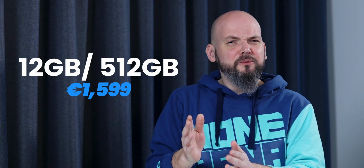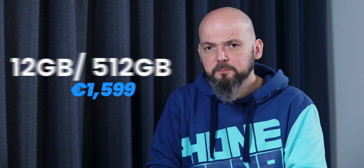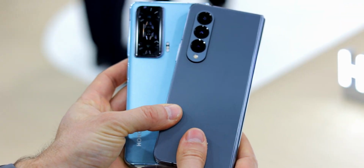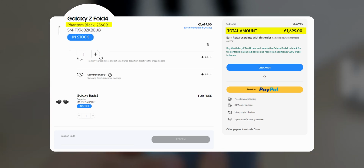Finally, let's talk price. Now, the Honor Magic VS is launching in Europe for €1,599, and that's for a 512GB storage with 12 gigs of RAM model. That is €100 less than the entry-level price for the Galaxy Z Fold 4, which is €1,699 for 256 gigs of storage and 12 gigs of RAM again. But of course, you know, with Samsung's pricing we always get some deals and some hooks. So let's just call it and say that the phones are priced kind of evenly.